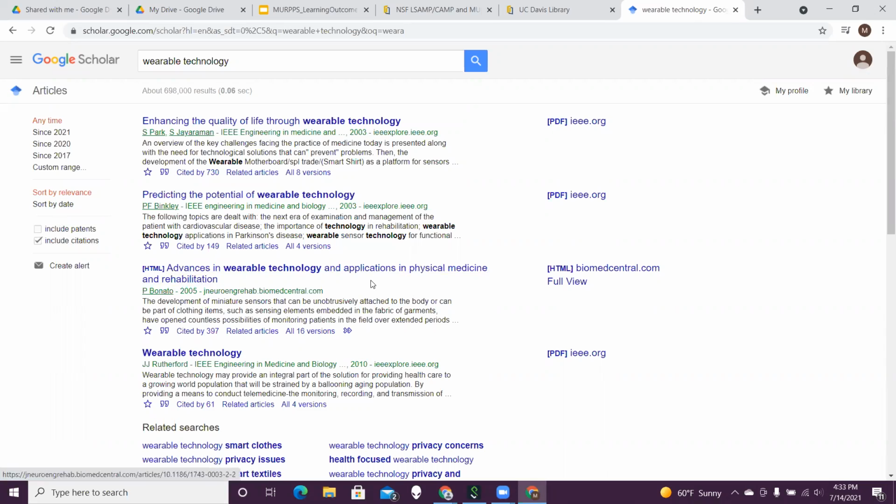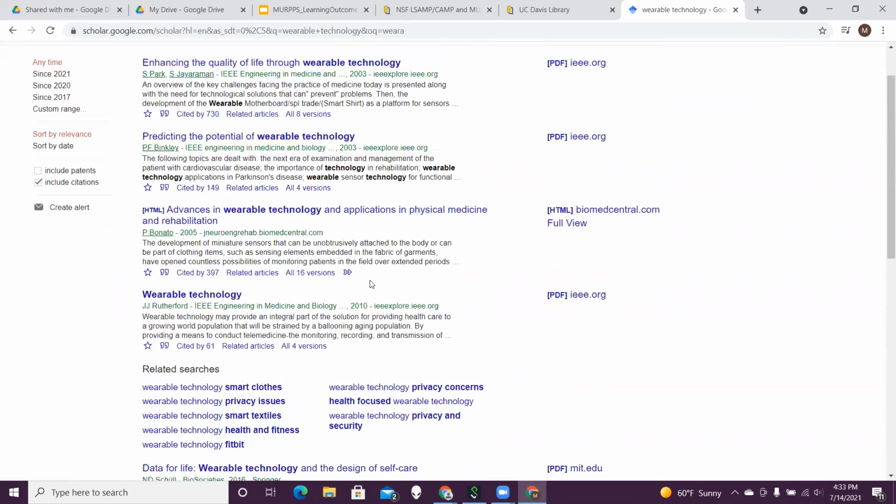Google Scholar will not tell you if an article is peer reviewed. That's just not the business they are in. They're not going to tell you. So when your professor tells you, I would like for you to conduct your literature review, and I want all of the resources to be peer reviewed, in essence, what does that mean? Feel free to pop that in the chat. When they tell you they want peer review, what do you think that means?